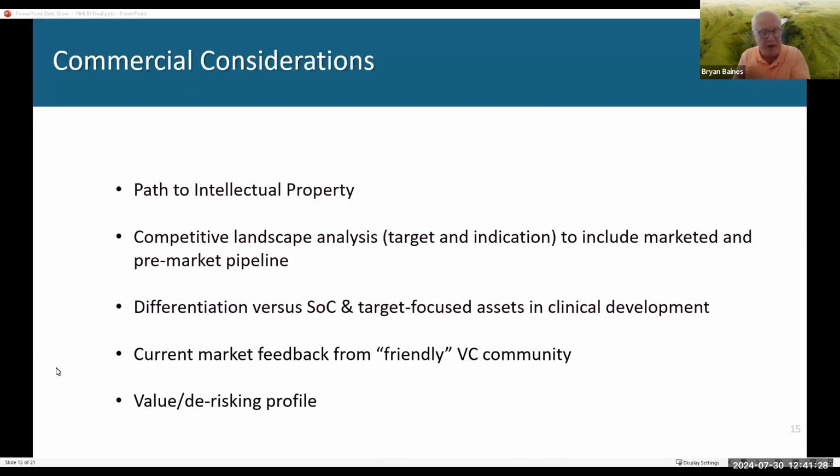And then the last bullet point I have is value de-risking profile. This is just so you understand how people in the investment world think. They're looking to increase value over time. What they want to understand is what are the de-risking experiments that are usually the toughest, that might kill your project, because those are the ones that increase the value the most to them. Usually those things that they bring up are the ones that kill the project, or the doubts pervade the investment community, and you're trying to overcome that.